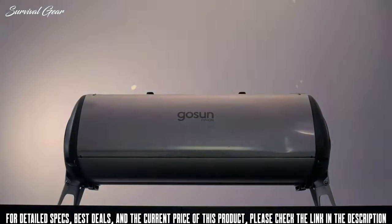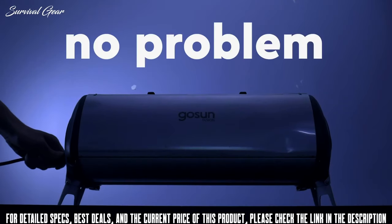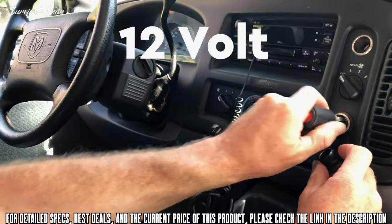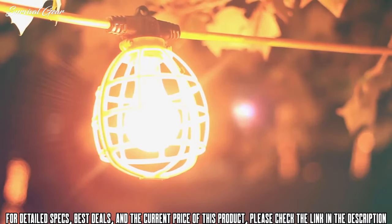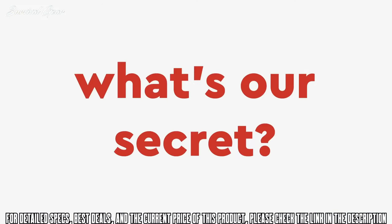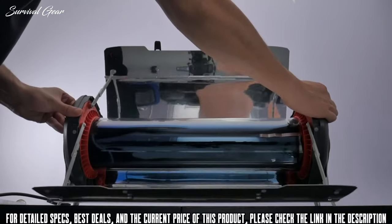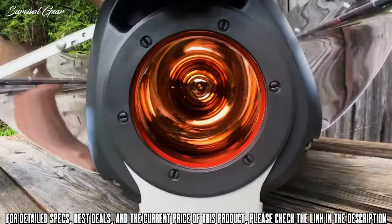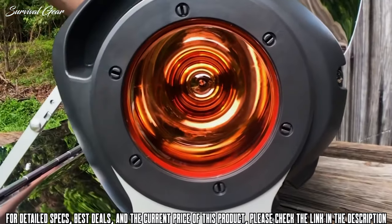If you don't have sunshine, cook anytime with its patented high-efficiency electric heating element using the same amount of energy as this light bulb. What's our secret? The heat is trapped inside of a perfectly insulated vacuum tube, making it the highest efficiency electric stove in the world.